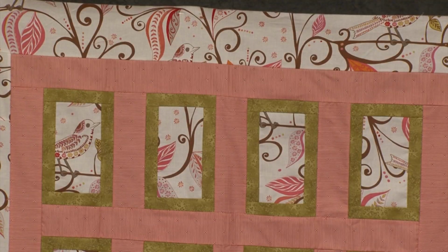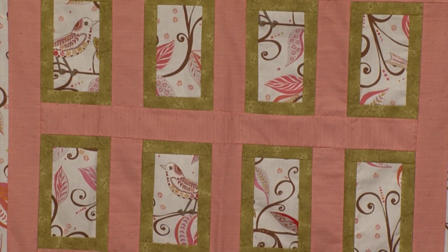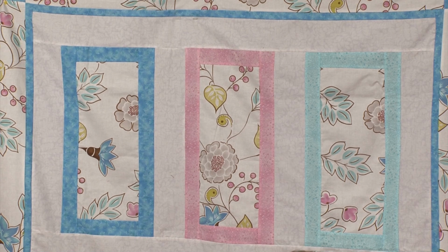The two quilts behind me, you can see, are made with very few blocks. The one here on my left, which is in the peachy colours, is actually only 16 blocks. And even quicker on my right is one that's only 9 blocks.